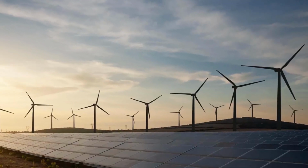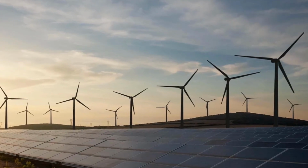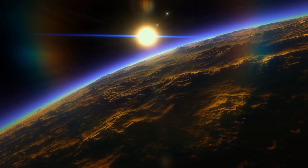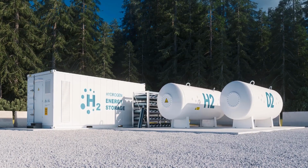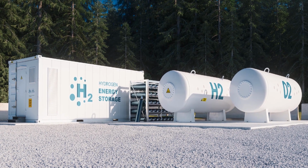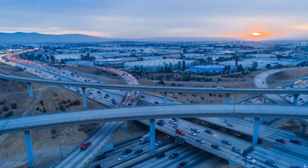This innovative approach captures the carbon dioxide emissions produced during steam methane reforming and safely stores them underground, preventing their release into the atmosphere. Consequently, blue hydrogen achieves a substantial reduction in carbon emissions compared to gray hydrogen, positioning it as a more environmentally friendly choice.